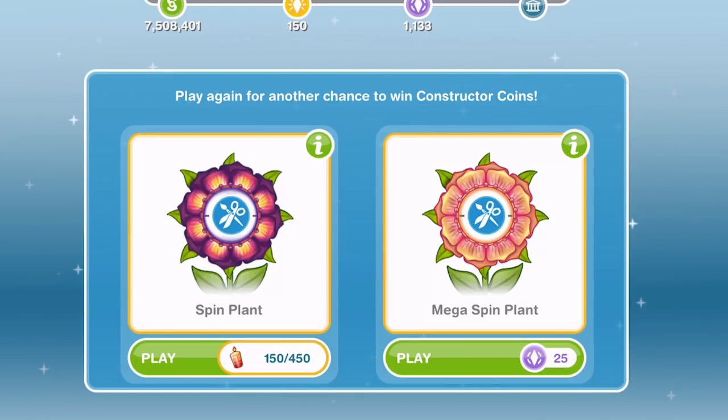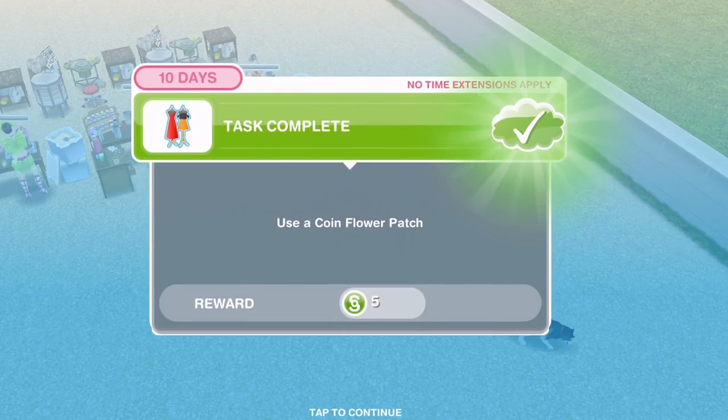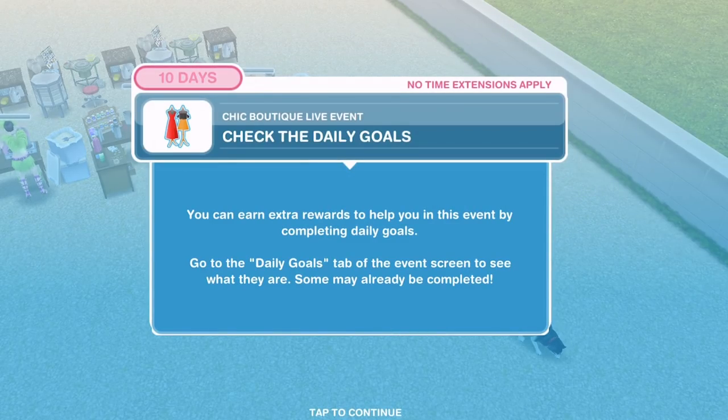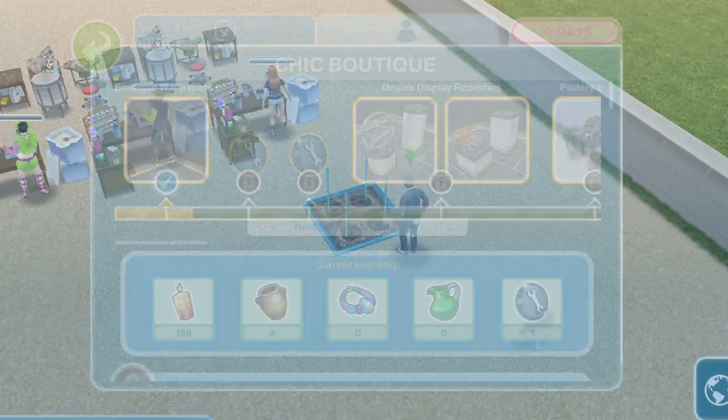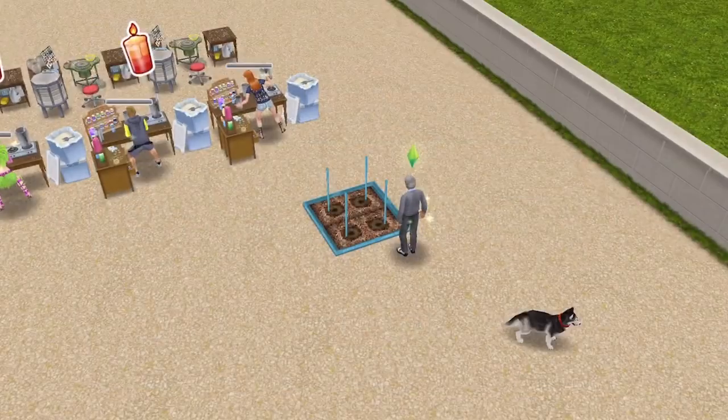So candles are very important. You need to collect candles throughout the whole event, really, so you can get enough constructor coins. There we go. Task complete on that. Now check out the daily goals. We've already kind of seen them, but we'll just go into them. We have completed one. Use a spin plant. Definitely the daily goals are something you want to make sure that you are doing.